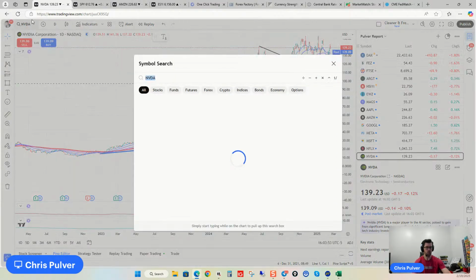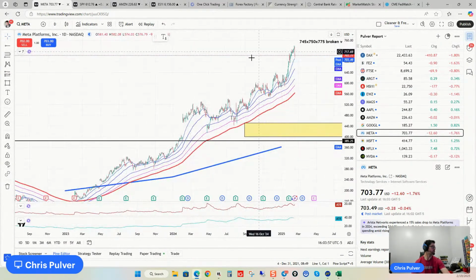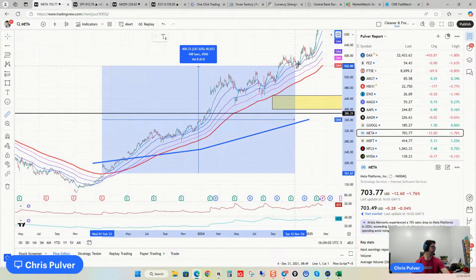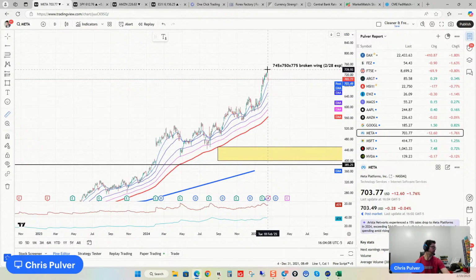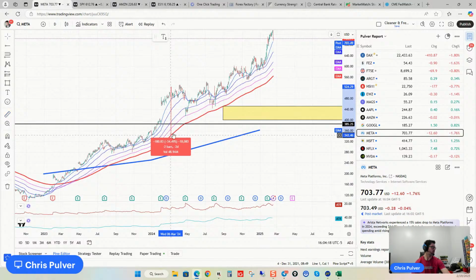Okay, now fast forward to Meta. We finally had a nice little turn on Meta, but look at this bar count. This bar count since this last touch is 500 bars. And on top of that, this little move away from this 200 moving average, in my opinion, look at the historical context, we're 23 to 24% overextended. Go back to the last time we paused. This was an extended move of around 35%.